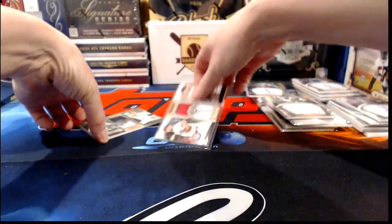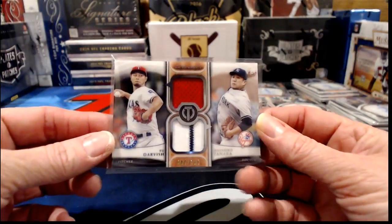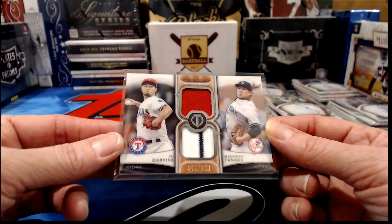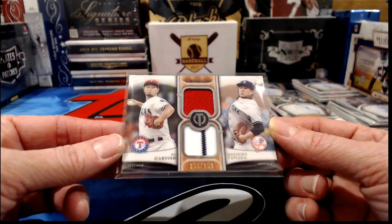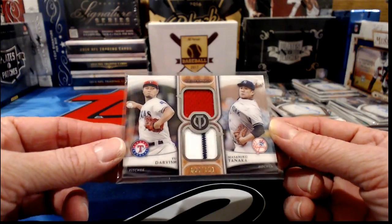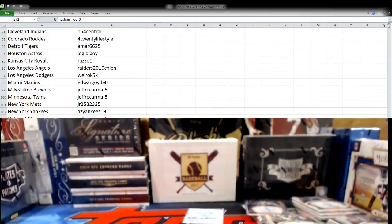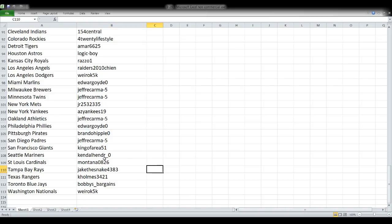Okay, so that brings us to these two cards. We're going to go back to the checklist and see if we happen to have the same team owner or not. We have Yu Darvish for the Rangers on one side and Tanaka for the Yankees on the other side. So let's head over to the checklist for a moment. Rangers, K. Holmes, 34-21, and the Yankees is AZ Yankees 19. So definitely two different team owners there.